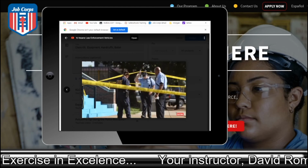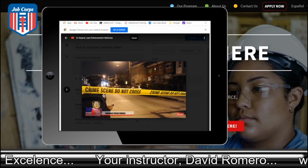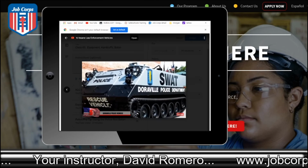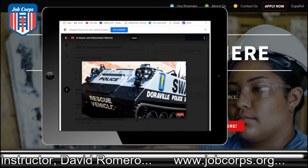Number 5. Doraville Police Vehicle. Cities who have more police shootings and drug problems might have good reasons to obtain military-grade vehicles, but why would the small town of Doraville, Georgia be able to obtain such a massive beast? This thing is completely capable of plowing through walls and running over cars with ease.